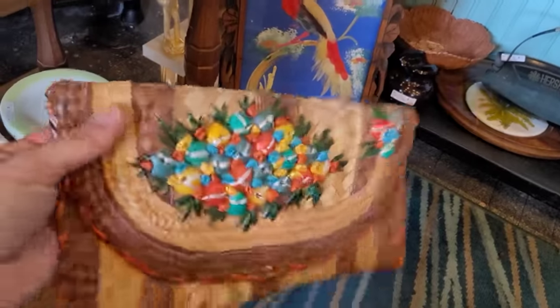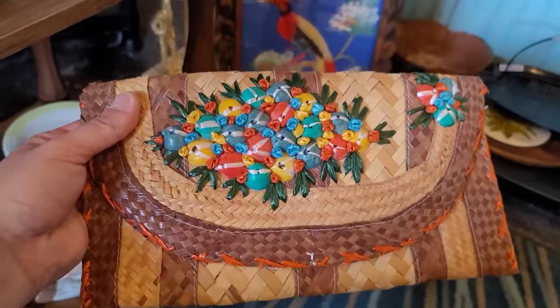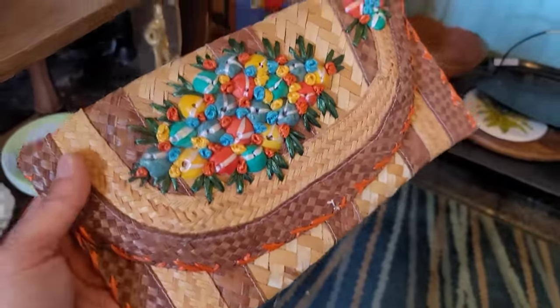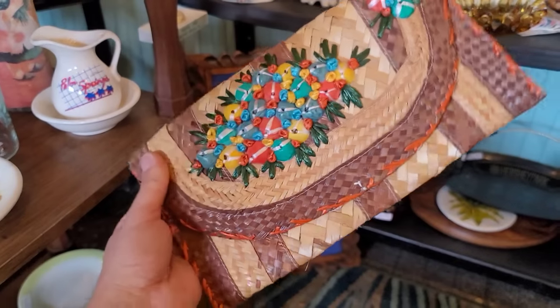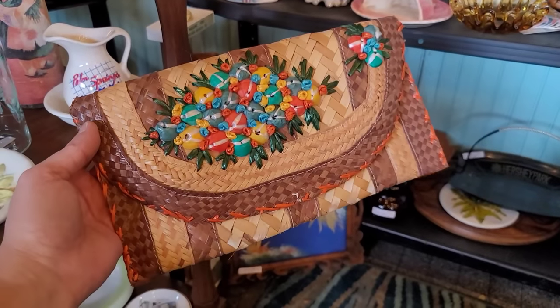This would be decorative, though I do think that if you were on vacation, this would be a great accessory, especially if you were in the Philippines or Mexico. It would just be so wonderful to have that piece, but it was a little too specific for me.